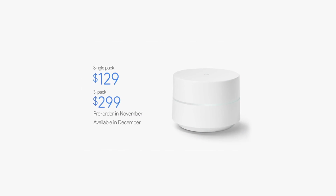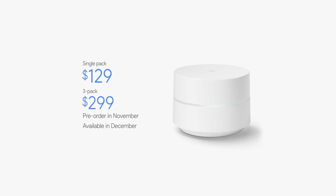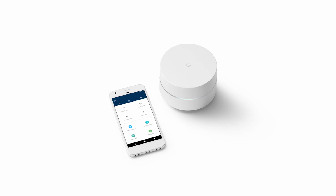So you can buy a single router for $129, or you can buy a 3-pack for $299. So if you're gonna buy a 3-pack, you can put, you know, maybe one in your basement, one in your kitchen, and then one upstairs in your bedroom, something like that. And they're all gonna work together.